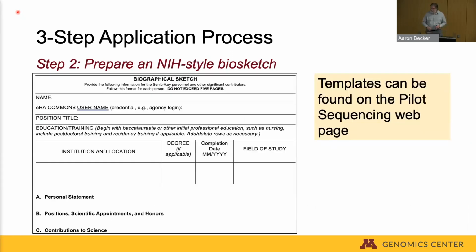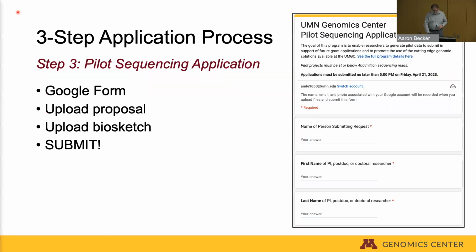Next thing you'll do is prepare yourself an NIH BioSketch. And lastly, you'll fill out the pilot sequencing application form. So this is a Google form where you'll upload your filled out and completed proposal and upload your BioSketch and hit submit, and then it'll be off and running, ready for our consideration.